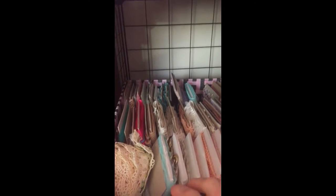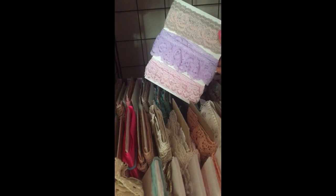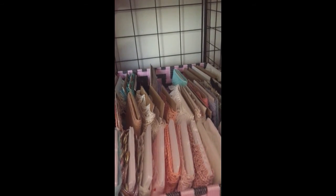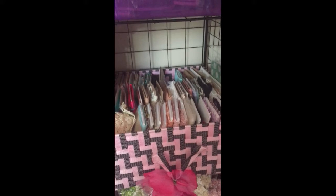This is kind of how I organize my lace. I also like having this empty space because then I can put my basket up there and search through things. I have them clipped on cards like this. And that way I can just kind of flip through and see what I have. And it makes it easier for me to see things and to get to things. So that's most of my collection there.